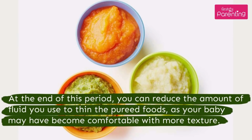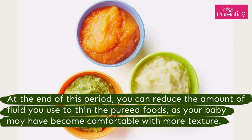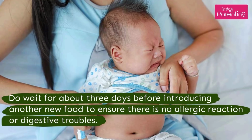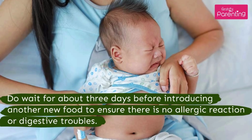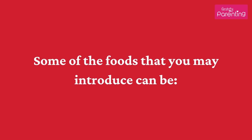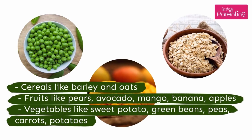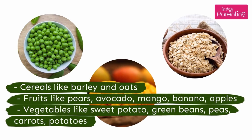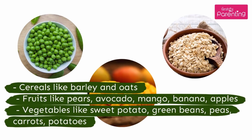At the end of this period, you can reduce the amount of fluid you use to thin the pureed foods, as your baby may have become comfortable with more texture. Do wait for about 3 days before introducing another new food to ensure there is no allergic reaction or digestive troubles. Some of the foods that you may introduce can be cereals like barley and oats, fruits like pears, avocado, mango, banana, apples, vegetables like sweet potato, green beans, peas, carrots, potatoes.